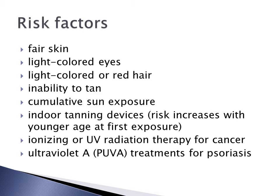Okay, let's talk a little bit about risk factors. These patients are usually very fair skinned, with blonde hair and blue eyes, or they may have red hair. They'll tell you that they've never really been the type of person to tan, so they just seem to burn. They've had some type of cumulative sun exposure. Maybe they work outdoors or in construction, or they may have been sunbathers years ago. Indoor tanning devices also definitely increase the risk of squamous cell carcinoma or any type of carcinoma.